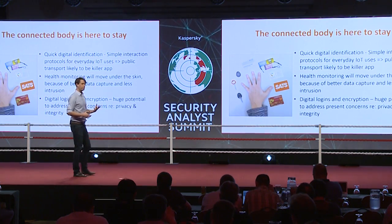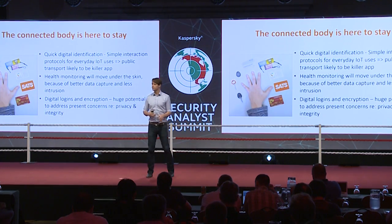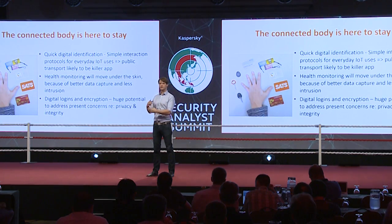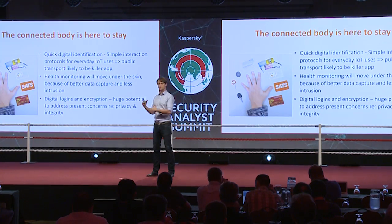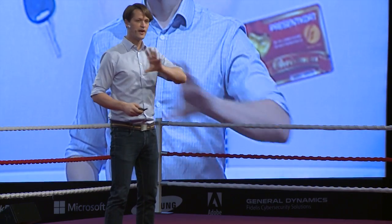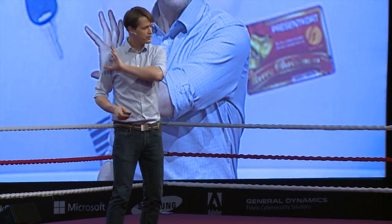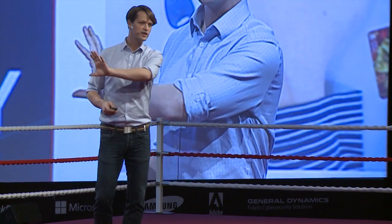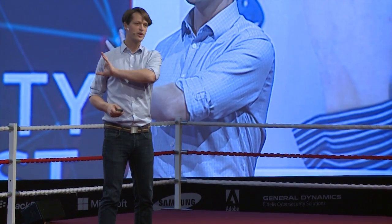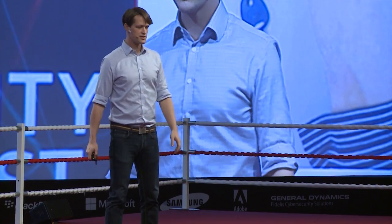I also think that health monitoring and these wearable devices that we see are likely to move under the skin. Not just because they look ugly the way they are now, but also because under the skin you can capture much better data because you get access to the body fluids. And finally, there's an interesting aspect in the digital login and encryption. Perhaps not for the most important things, but to replace all these silly passwords that we use at the moment that really don't work at all. So this technology has the potential to solve some of these issues.